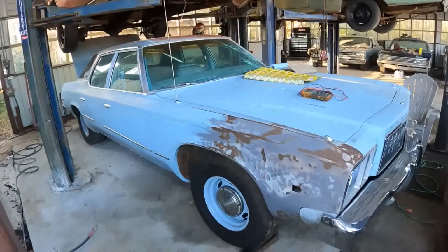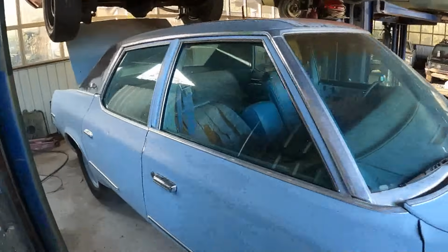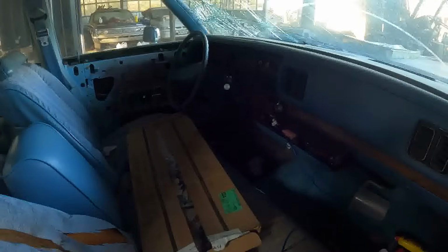Looks like someone beat the hell out of it. Yeah. That is a cool car. I mean, that is nice. I'm determined that that one's going to see the road. I would think so. It is really a sharp car.